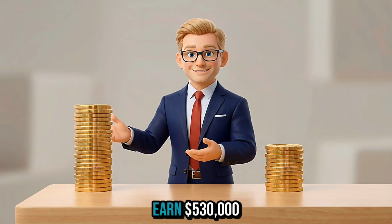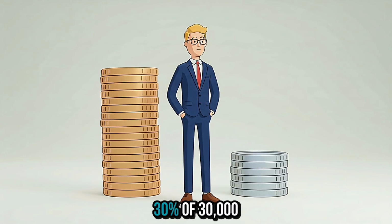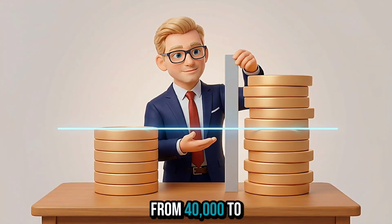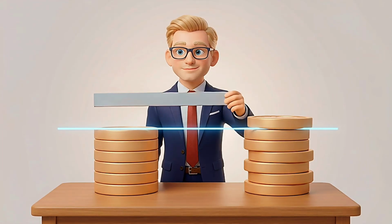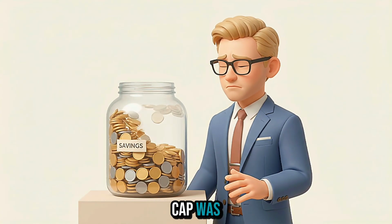Example 1, you earn $530,000. That's $30,000 over the threshold. 30% of $30,000 is $9,000. Your cap drops from $40,000 to $31,000. You still get a big deduction. It's reduced, but it's still triple what the old cap was.